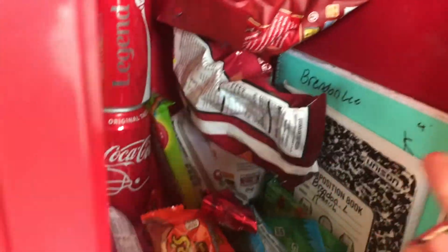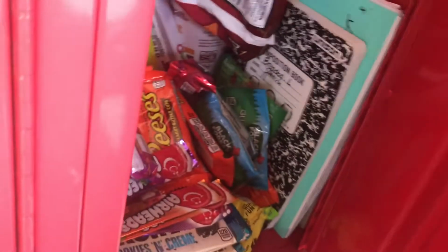I did remove my textbooks though as a stand because I don't sell from my locker anymore. I always go on the go. I got my little bag with me. We sold out all our chips here. It's empty, but we only have those 2 little bags of chips that we didn't sell. So that's still pretty impressive.